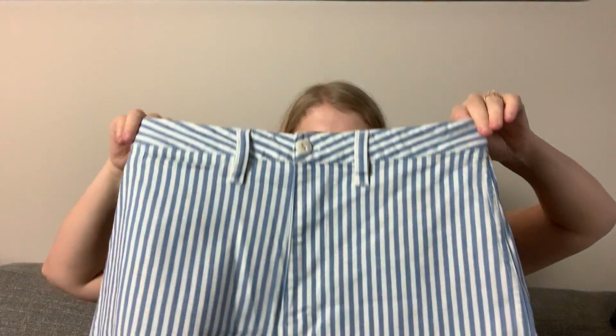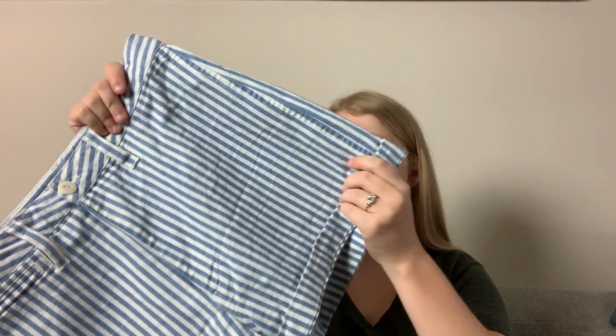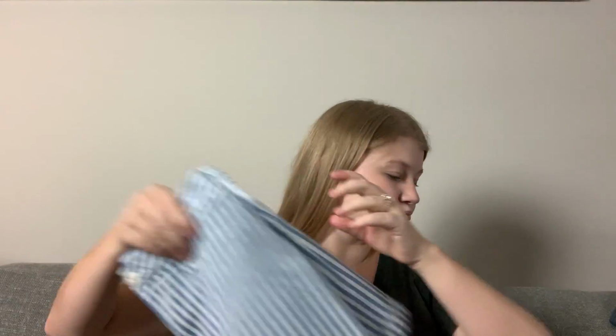This is a pair of Madewell shorts. I'm pretty sure that this is called the Sailor Stripe, and they look like a high-rise short with like a rolled hem. They're from 2019, so I'm pretty happy with that. And yeah, just a high-rise short.